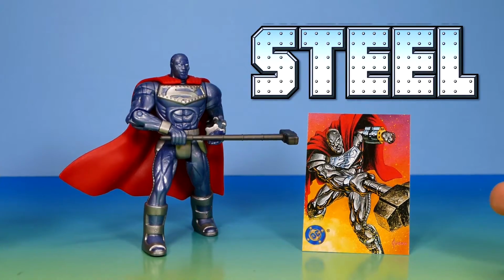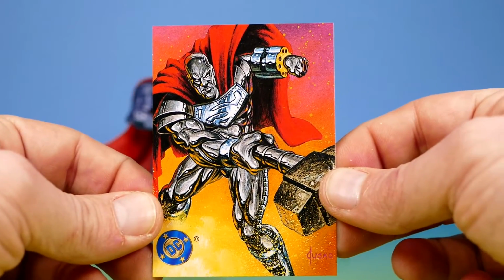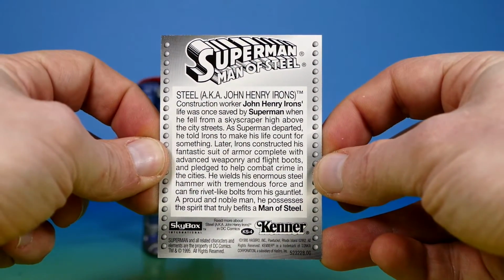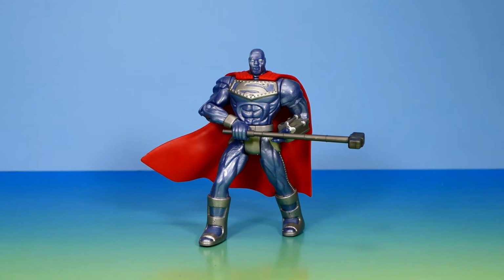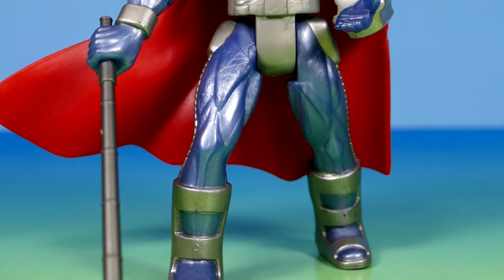And next up is Steel, John Henry Irons. Here's what his trading card looks like. Again, fantastic artwork, and the write-up on the back, which if you'd like to, you can pause to read it. You know the drill. And of course, we got the action figure itself. Let's do a slow toe to head so that you can have a little peek at it before I begin to fiddle with it like the rest of them.